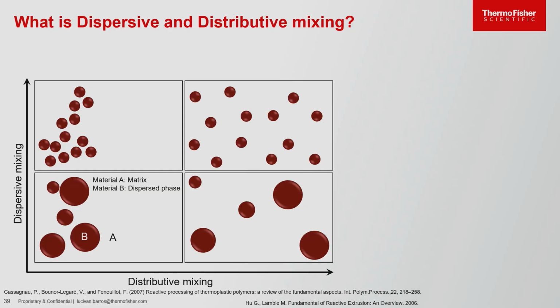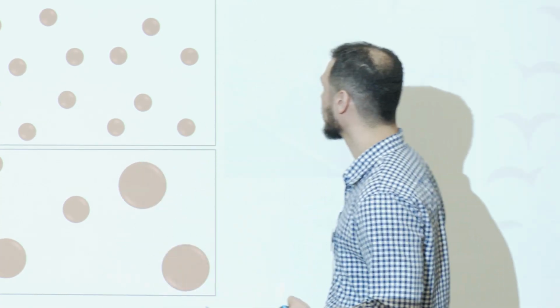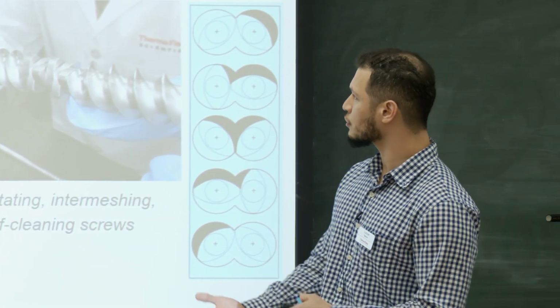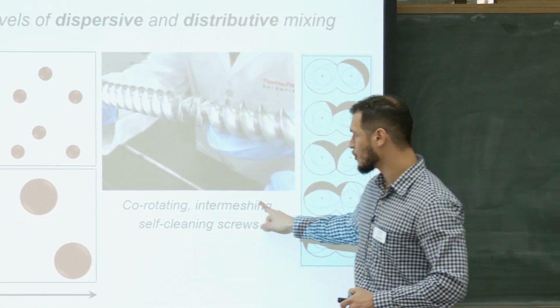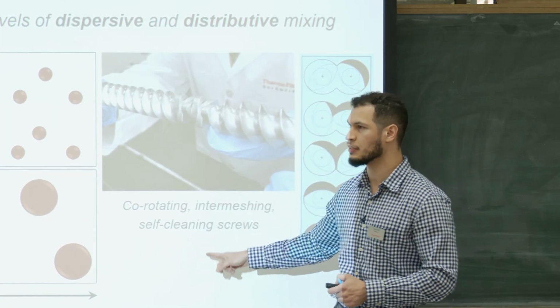It's like when you put salt in your food, you want to mix because you want the taste to be well mixed and taste good throughout the food, not only in one bite. And we can do that with extruders because they are excellent mixers and they can apply levels of distributive and levels of dispersive mixing thanks to these screws, the co-rotating, intermeshing, self-cleaning screws.